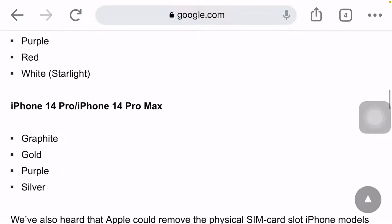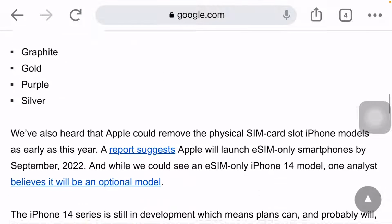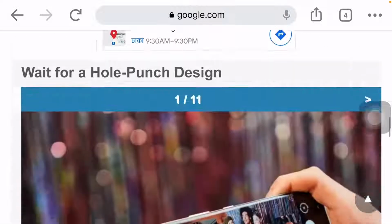So iPhone 14 Pro and iPhone 14 Pro Max are graphite, gold, purple, and silver. We have also heard that Apple could remove the physical SIM slot from iPhone models as early as this year.